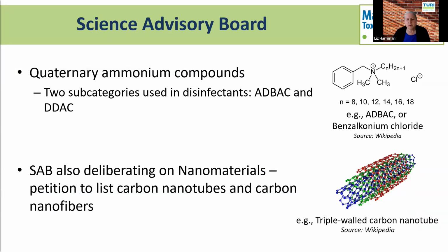So the Science Advisory Board, what are they up to? They did finally finish their work on PFAS. They have been looking at quaternary ammonium compounds, which is actually another huge category, but they have restricted their investigation to two subcategories that are used in disinfectants, that ADBAC and DDAC. And so they are probably about to wrap that process up. They have been looking at a number of health effects and environmental effects of those chemicals, including asthma and respiratory issues, among a number of other endpoints. There's a lot of information on TURI's website on the Science Advisory Board page. And again, the link is on that written update.